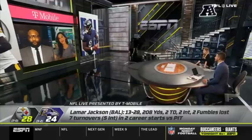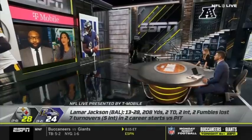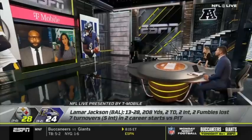Lamar's got to play better. You can't turn the ball over. The offensive line, you cannot replace Stanley, but you can add a receiver. There are guys out there, and they need to go get one of them. Really quick, Mina, who would be ideal for you there?